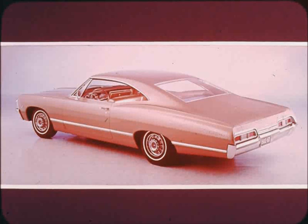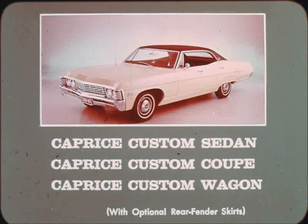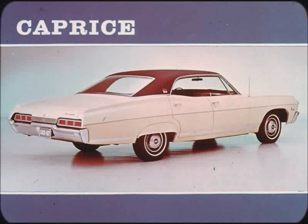Heading the 1967 Chevrolet line is the Caprice series, with a custom sedan, custom coupe, and custom wagon. Featured in this series are front fender lights, housed in the forward fender edges. These lights, optional on other series, operate when the parking lights or headlights are on. Notice the wheel opening moldings, body side moldings, and Caprice roofline set off by an emblem and nameplate on the sale area. Black paint-filled trim plate and Caprice taillight treatment are other styling refinements.